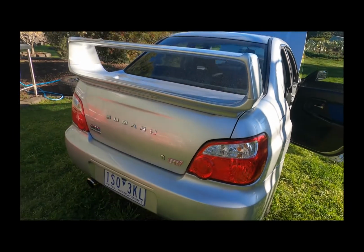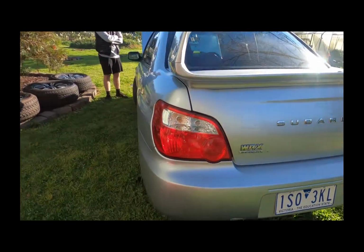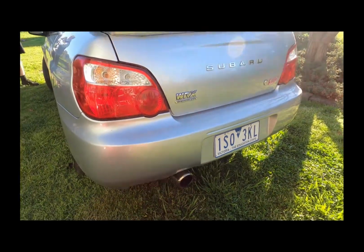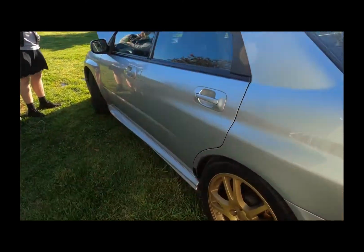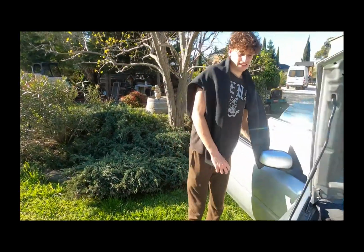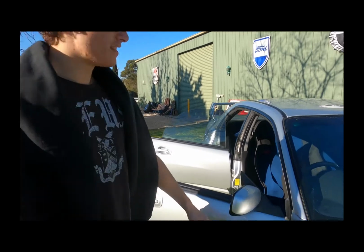And how does an STI sound? Billo, do you want to rev it a bit? Just a little rev. Show people what a true STI sounds like. What are they known for, mate? Four-cylinder turbocharged boxer engines, flat fours, that Subi rumble, and they're known for winning rallies.